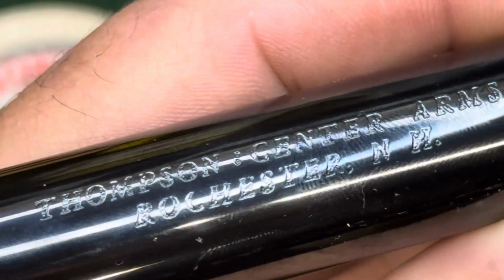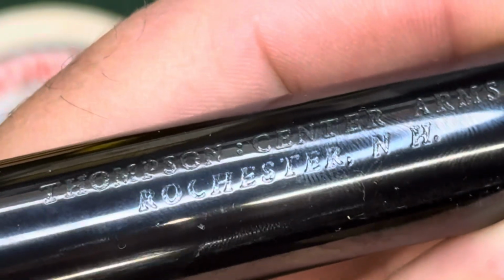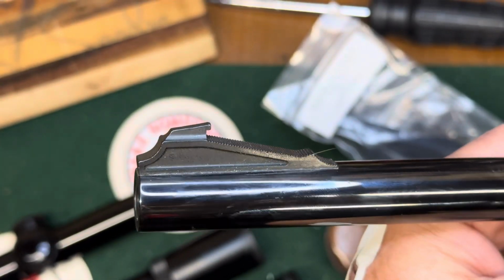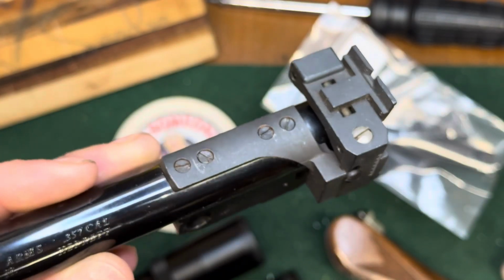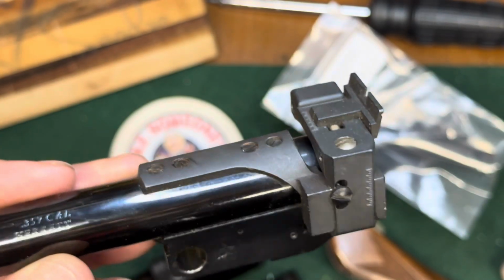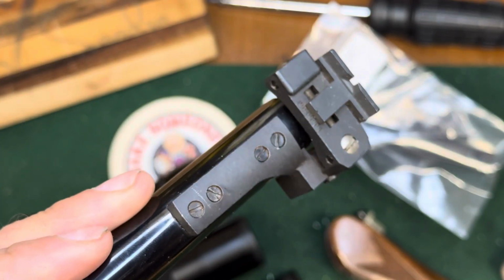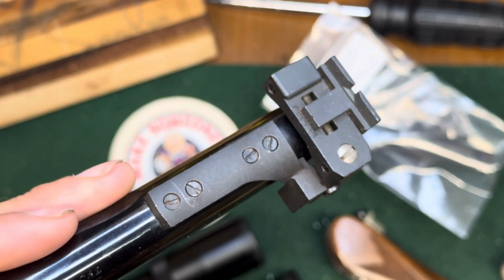It's a really nice shape. It's an older barrel because it has the solder on front sight. And maybe some of you guys that know Contenders better than me, hopefully maybe Curtis is watching. But if any of you guys know for sure, you can enlighten me.